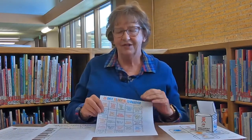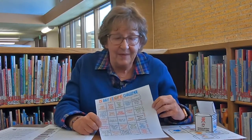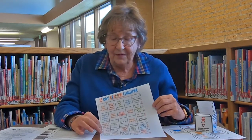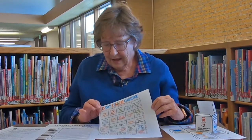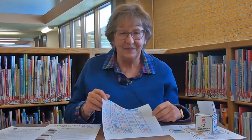Now, this is a long challenge. This is like 25 days. And this is one that maybe you and your whole family could do together. It has different things like read the first book of a series, read a book published this year, so that would be a brand new book, read under the covers. There's lots of fun things on here.